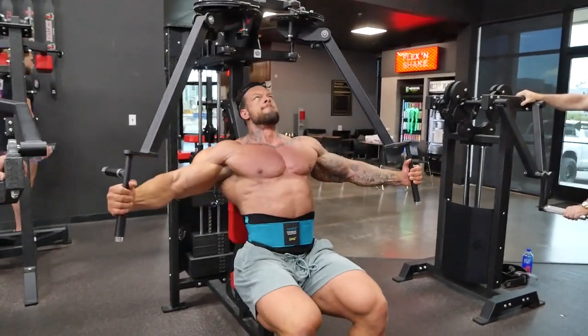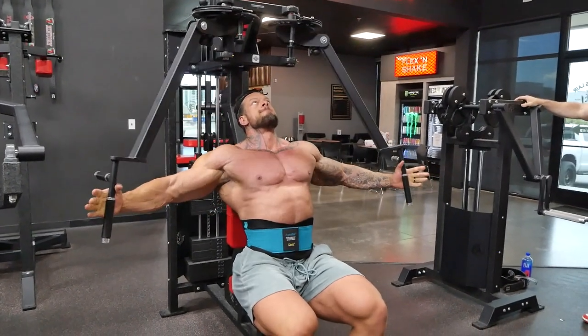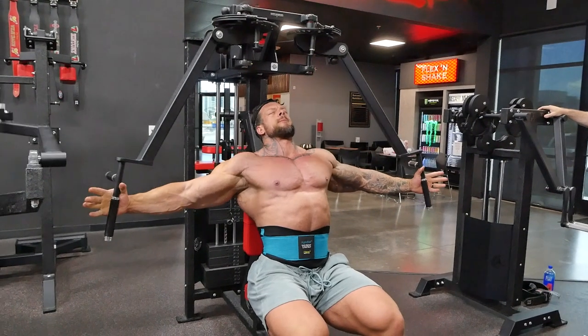If by definition you say, what is your profession? This profession is not so much training. His profession is presenting himself on the stage in posing trunks. So presentation has to be perfected to the smallest little detail.